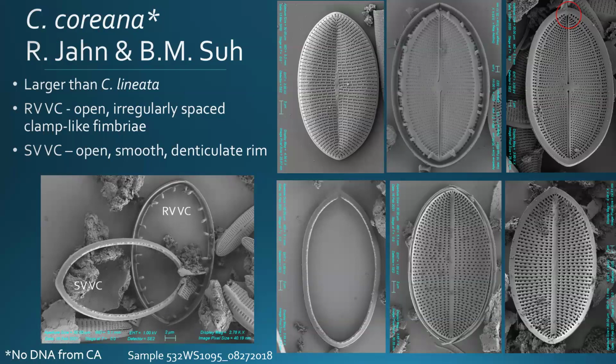So again, it's coming from the same sample. The larger specimens, in addition to the larger size and of course different areolae size and number of areolae and so on, have a very distinct qualitative difference. The connecting elements here are very, very different from the connecting elements in Cocconeis lineata. And here the rave valve valvocopula consists of very long and distinct fimbriae. And the sternum valve valvocopula is open. So in fact, both valvocopulae are open, and it has a denticulate irregular rim.